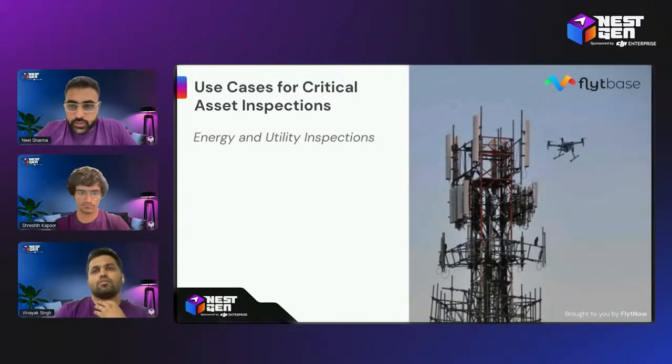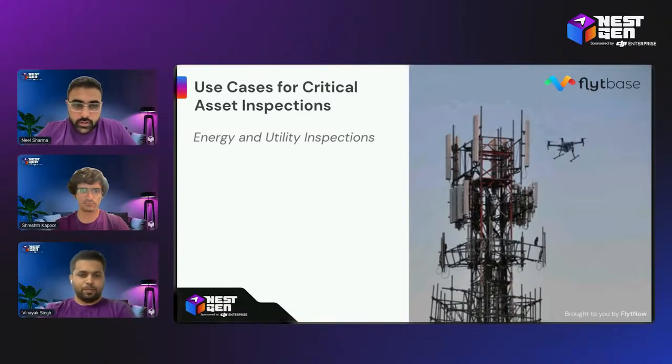So I'll go to the first use case. It comes to energy and utility inspections. We all know that power lines, wind turbines, and solar farms are often located in remote or hard to reach areas, making traditional inspection challenging and costly. Drones can be used to easily access these areas and quickly inspect them, providing an efficient and cost-effective solution for the energy and utility industry.